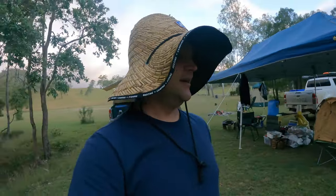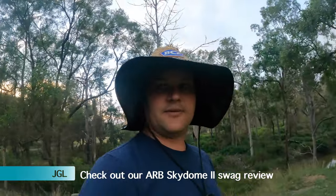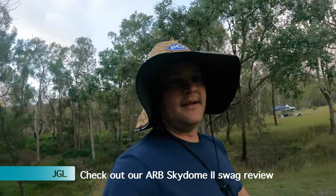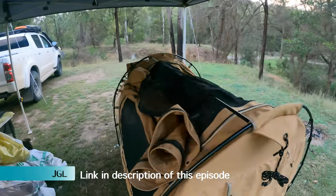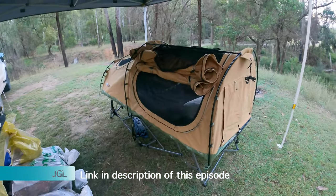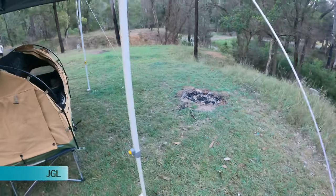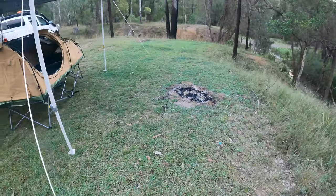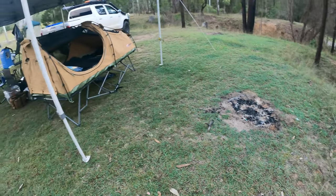I am just super pumped about this swag and stretcher setup. I can't wait to get in it. I've wanted this for so long, as I said. I've been talking about this since episode one. And it just looks like such a cracking sleep tonight. Got the vents open. It's up off the ground. I've even got me own little cheeky fire pit here. So I'm going to have a little personal fire tonight.